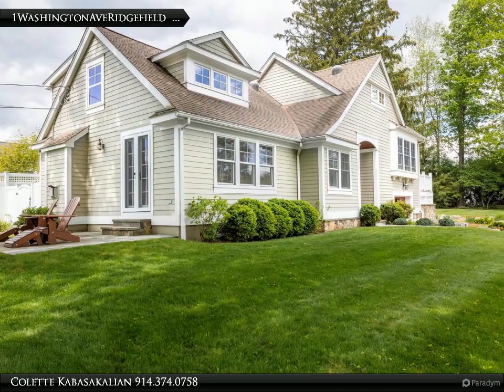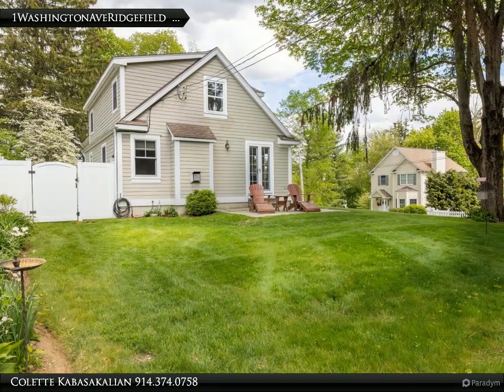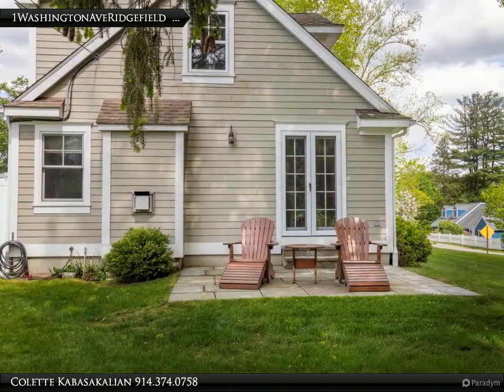The open flow of the kitchen with a reading niche, to the dining area and living room with gas fireplace, creates a warm and inviting atmosphere. French doors to a blue stone patio that overlooks the sunset on the west side of the house.